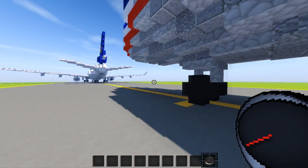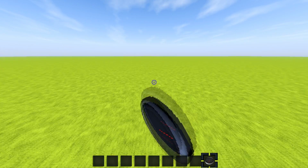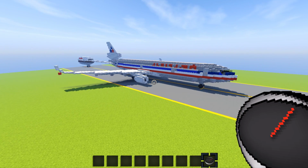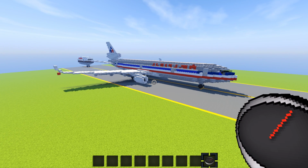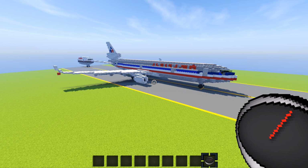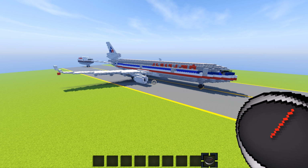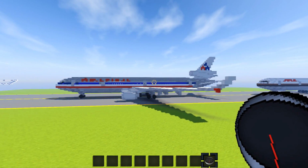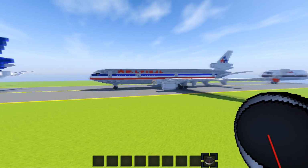So to clarify, the main problem you might be wondering is, whoa, you're working with slabs now, you can't make liveries. Well, believe it or not, it's really possible to make liveries. We've made the More to Love and the Alaska special liveries. We've made so many liveries with this, and it works perfectly fine. We've made KLM Orange Pride and all that, and it works fine.